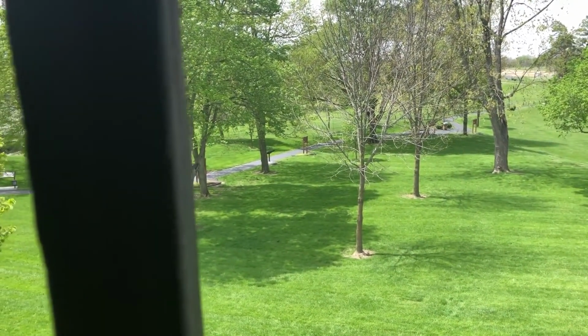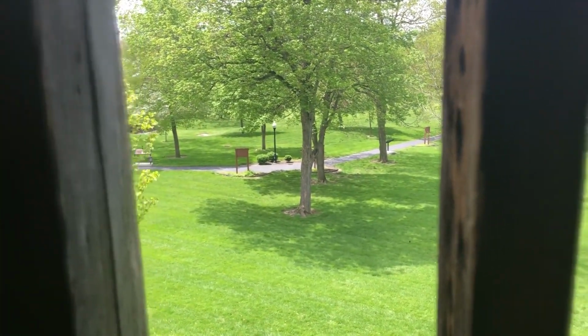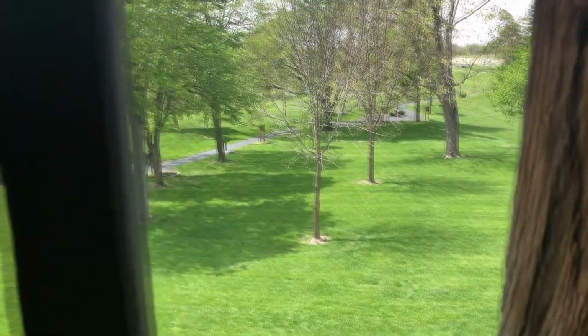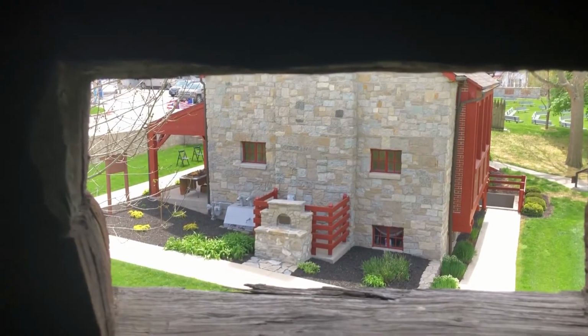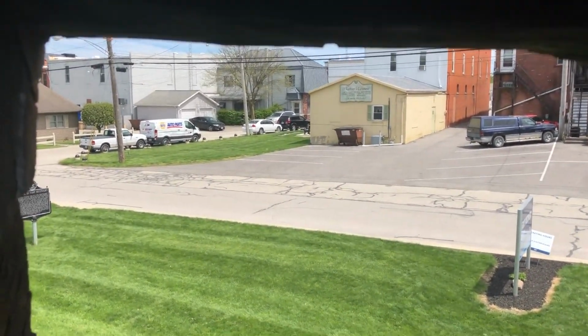So if the troops were looking out, this is one of the places they would see. But I don't know if this would be inside the fort or outside the fort, because of course the fort is not the same. But you can see the building we walked by earlier. And then over here actually looks into the town of Fort Recovery.